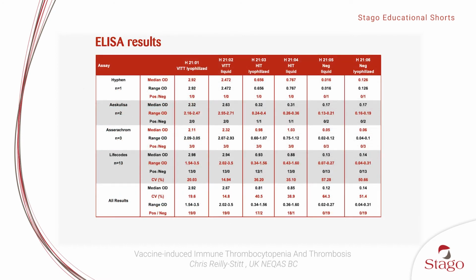So this table is the ELISA results. We have just 4 ELISA methods that were submitted with results to us. As you can see here, the column on the left hand is the ELISA methods by manufacturer type. Then we have a series of 6 columns going from left to right, and they recorded all the ELISA results and the interpretations. So for VITT sample that was lyophilized and VITT sample that was liquid, the ELISA methods made them all positive. Every single sample for VITT that was lyophilized and liquid was positive.